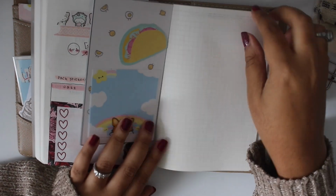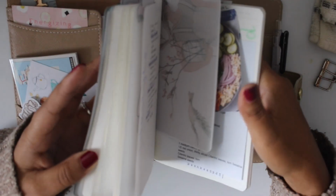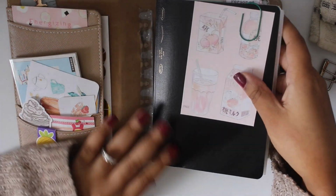So yeah, and then that's pretty much it. The pen I'm using is this pen from Muji. It was actually a gift from a friend. We don't have a Muji here, but I really like it, so that's what I've been using. But all in all, I really like this.